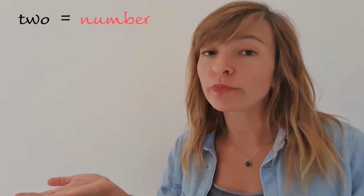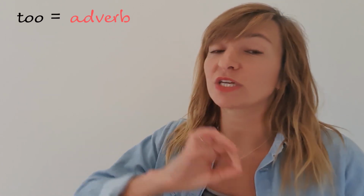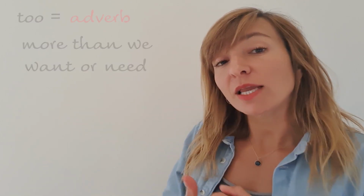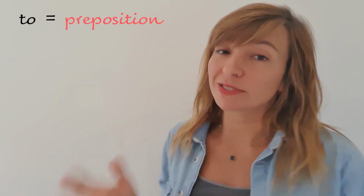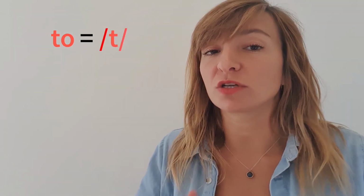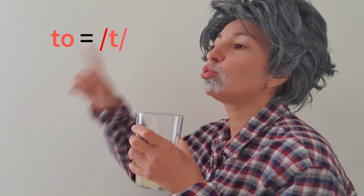First of all, we have the number 2, T-W-O. Okay, so 2 young people. Next, we have the adverb too, which is T-O-O, more than is necessary, more than we want. Finally, we have to, T-O, as a preposition, which forms part of the infinitive here, to be. The preposition to, T-O, actually becomes more of a T sound, so just the consonant, to be. Oh, those 2 are too young to be in this pub. This is because the preposition to isn't very important in the sentence. The emphasis is on the other words.